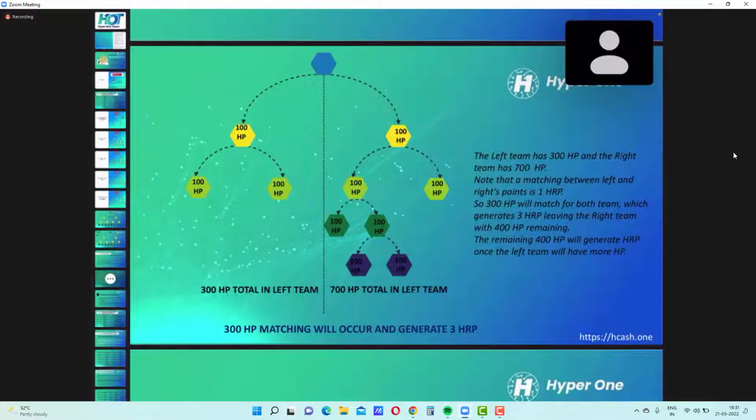In this case, we have a matching of 300 hyper points. So the stronger leg and the weaker leg will do a matching based on what you have on your weaker leg. And here the weaker one is the left side with 300 hyper points. So you get 3 hyper rewards points. And you need to determine the value of those hyper reward points. So it's clear that you will be asking yourself, what's the value of those hyper reward points that I'm getting? So we will explain that here.